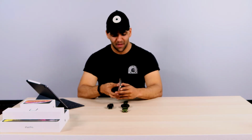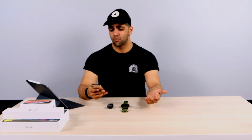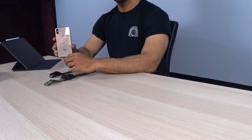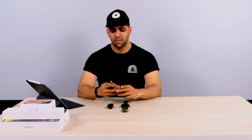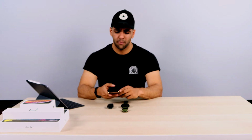But other than that, it's more or less the exact same phone. Faster operating system, I guess. Colors are better, but I much prefer this one, and the rose gold just looks so nice as well. I've seen the black one, I've seen the white one, and I think in terms of phones, I wouldn't mind having a rose gold, just because it's a bit more unique. It stands out a little bit more.